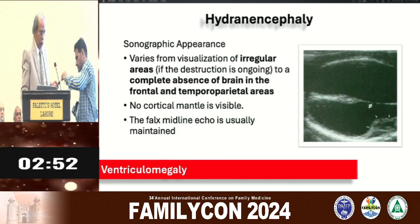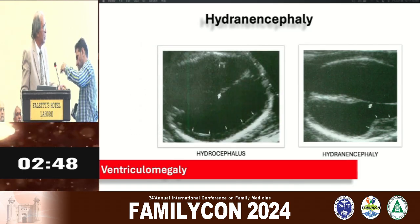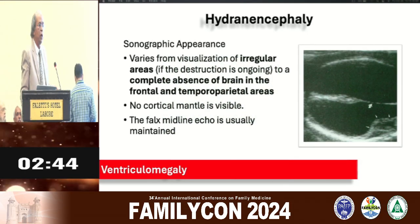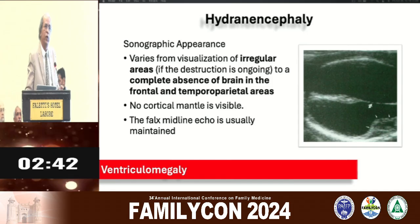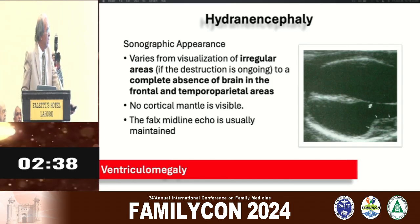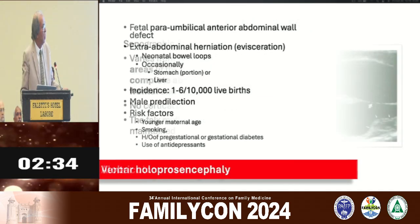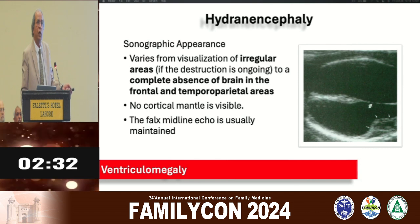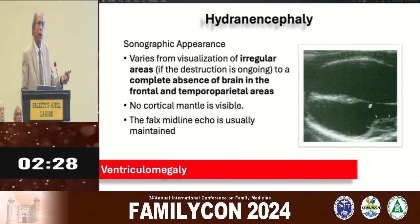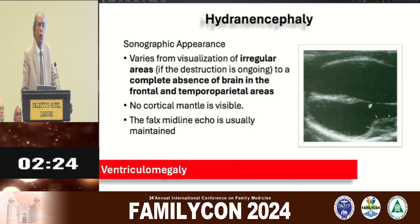Now, this is hydrocephalus, and this is something else, we call it hydranencephaly. It's a very drastic condition. It's because of the thrombosis of both middle cerebral arteries, and this fluid accumulation is not because of, as in hydrocephalus, but this is because there is brain death, there is brain necrosis, and ventricles open up to fill up that space.